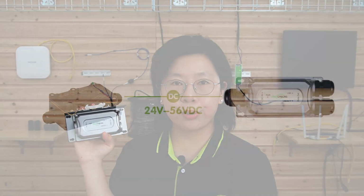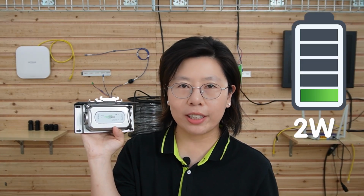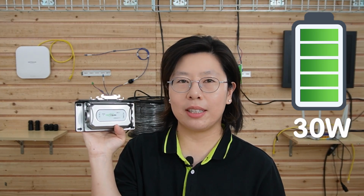So this one right here is our waterproof fiber PoE media converter. Now this is a crucial tool allowing enterprises to utilize fiber optic links and supply PoE over long distances, even in outdoor environments. It comes with a wide operating temperature range from -20 degrees up to 60 degrees and carrier grade electrical protection against lightning and other power surges. It is backward compatible with both 30 watts PoE+ 802.3at and 14.4 watts 802.3af standards, delivering a maximum of 30 watts output power to meet various IP devices.